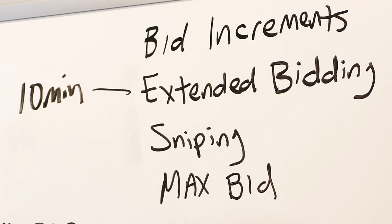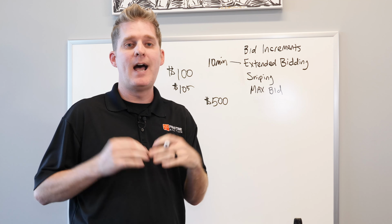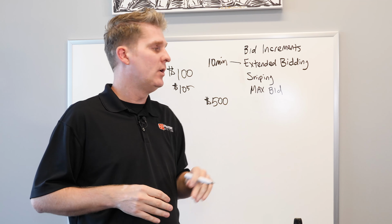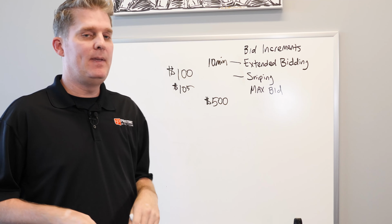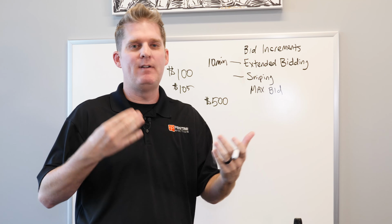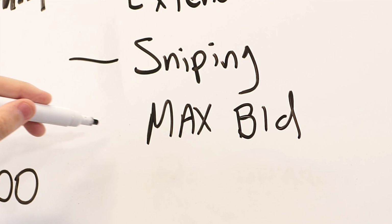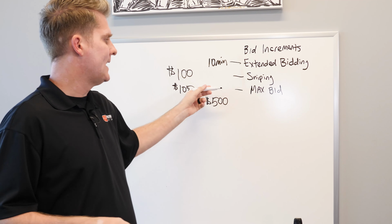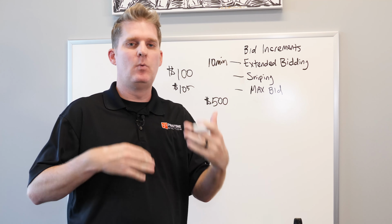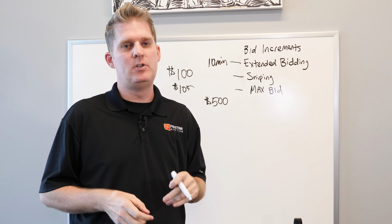Under 10 minutes, it jumps back up, but keep in mind too, if it's a different format, such as our 10-minute auction, which does not have extended bidding, once the clock gets down to 0, the auction is over. So that's where what's called sniping comes into play. Sniping is the concept of a bidder coming in at the very last second, placing a bid and outbidding you without you having a chance to place a new bid if you wanted to do that. And that's why it's so important to have a maximum bid placed, because if you have a maximum bid placed, the underbidder that comes in and tries to snipe you, the auction will automatically outbid them and you would become the winner as long as it's below the maximum bid that you want to pay for that item.